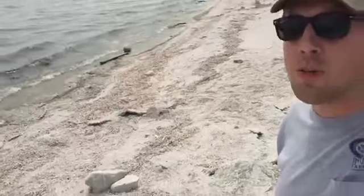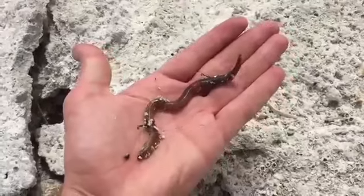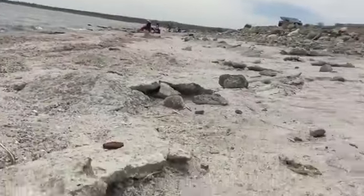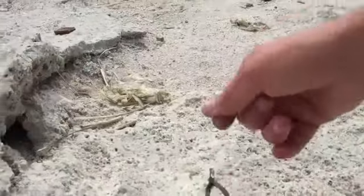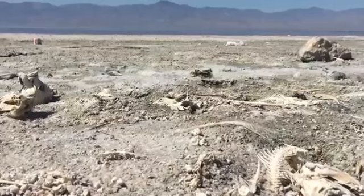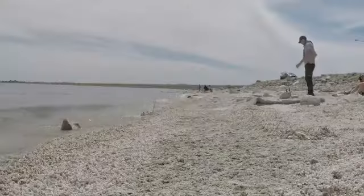Today I'm fishing the north end of the Salton Sea. I'll be fishing with a night crawler. Two hooks through it, very primitive setup. A couple of people fishing here from Los Angeles, catching tilapia. That's about all there is in the Salton Sea now. I used to have corvina and many other fish, but about 10 years ago, everything died off except for the tilapia.